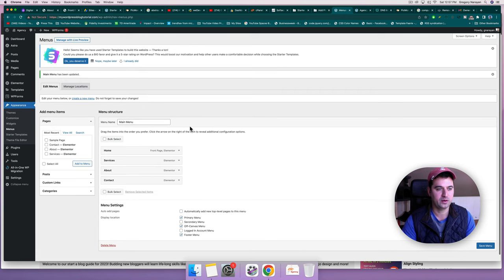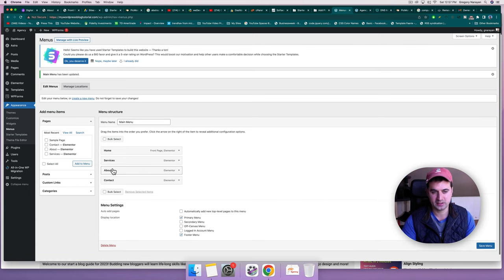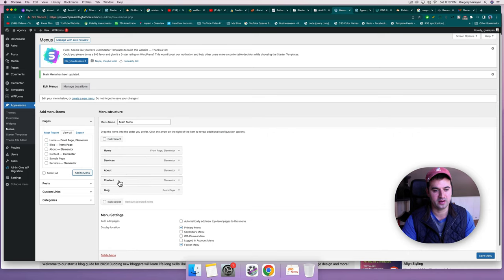Okay, great. So basically all you need to do is make sure it has a location, like primary. At least one of those has to be checked. So in our case, primary and footer are good. Save it again. And now to actually construct the menu, you need to select pages from the left. It'll automatically show you your recent ones, but that's not that useful. Let's go to view all and check blog and add to menu. And now it'll populate in our little editing area.